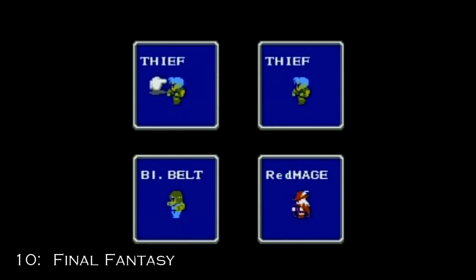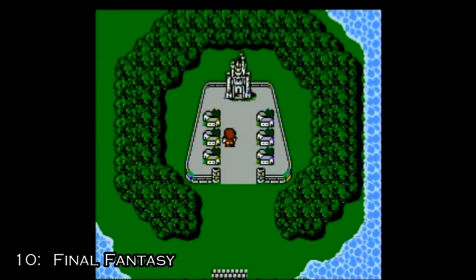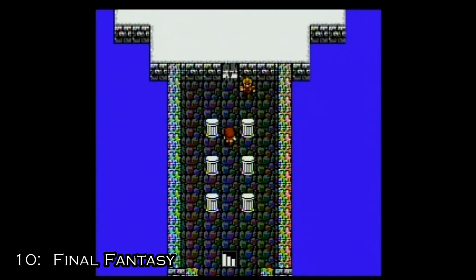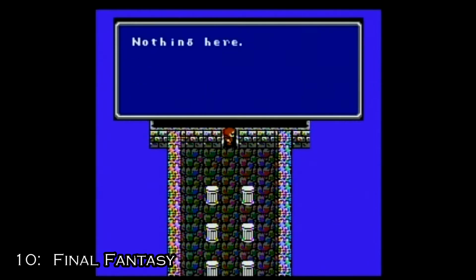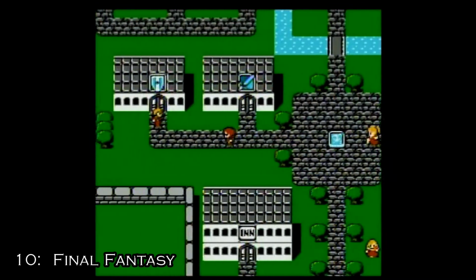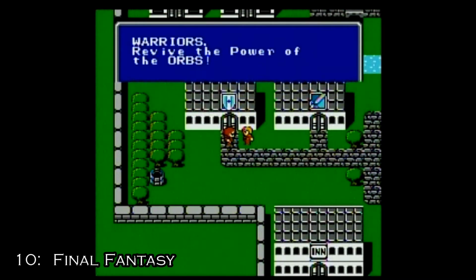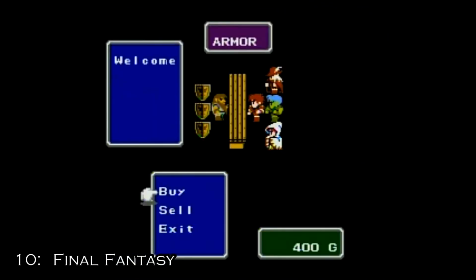Number 10 is Final Fantasy. It's that highly praised RPG where you control a group of characters called the Light Warriors to save their world from evil and darkness. I don't know much about the Final Fantasy series, I just know that it's really, really popular. A lot of people really praise this series and a lot of people really love it. I played a little bit of it. It's alright, it's not bad. It kind of reminds me of Dragon Warrior to a degree. It's got its place on this console. It deserves to be here.